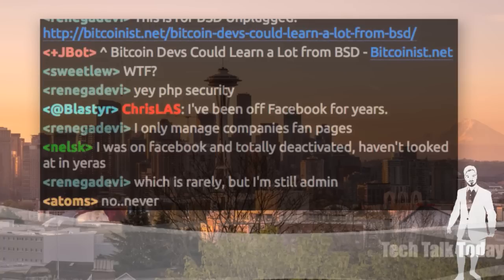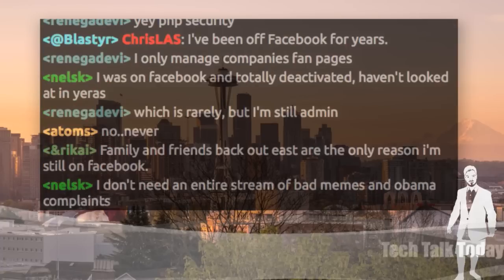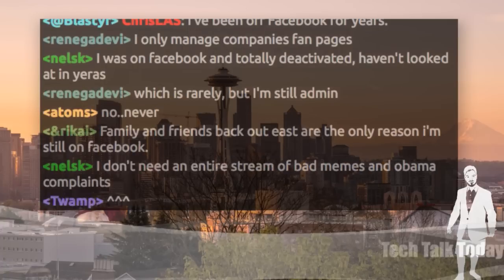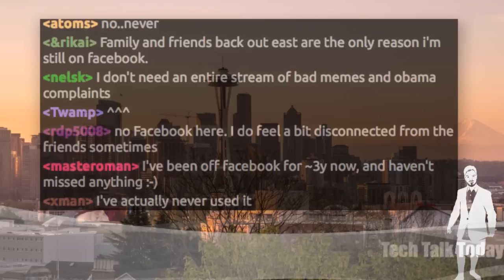Blaster says that's true too. Blaster says he's been off Facebook for years. He's been off the sauce for years, he says. Hi, my name is Blaster, and I've been off Facebook for 2 years, 3 days. Rikai says family and friends on the East Coast are why he's still on. And I probably should quit. I feel a little negligent. I feel like a bad family member for not being on there, just a little bit. But at the same time, I've learned that people get a picture of your life and then they just sort of fill in all of the blanks, and they don't always do it in the most charitable way. And I would rather just not give them the building blocks to build that narrative anymore. And Facebook's just kind of a creepy platform to begin with.